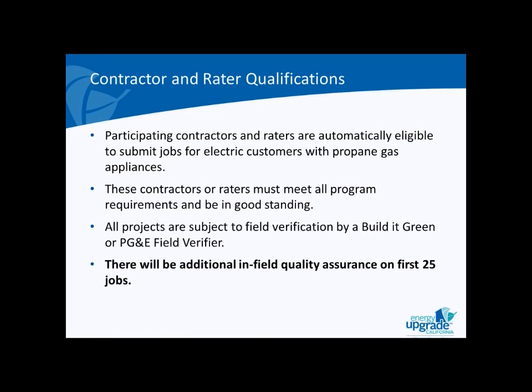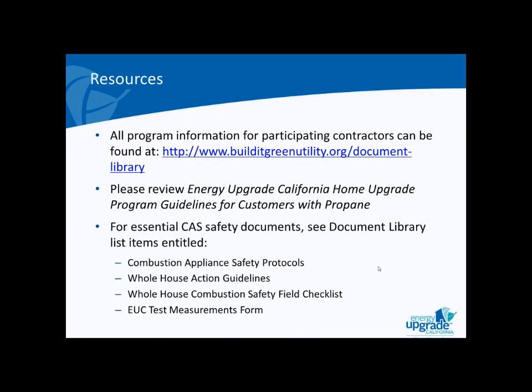So we'll go to slide 10. I just wanted to point out some of the key resources and specifically a document, the Energy Upgrade California Home Upgrade Program Guidelines for Customers with Propane. A long name to say basically the couple pages that describes the process I just laid out.